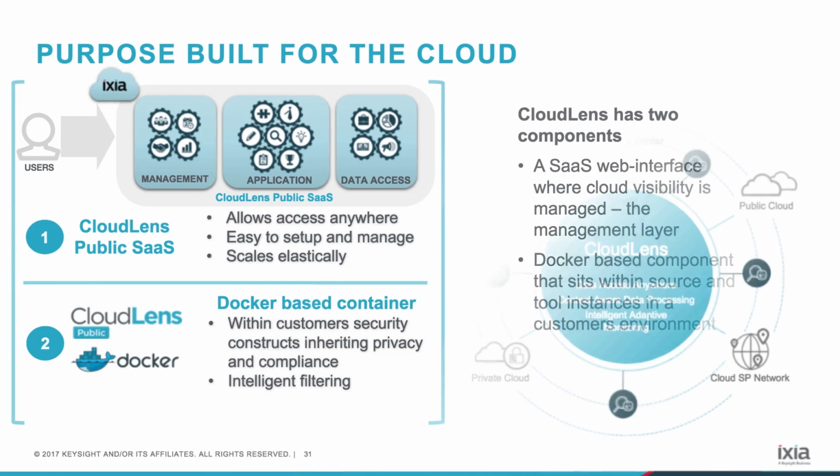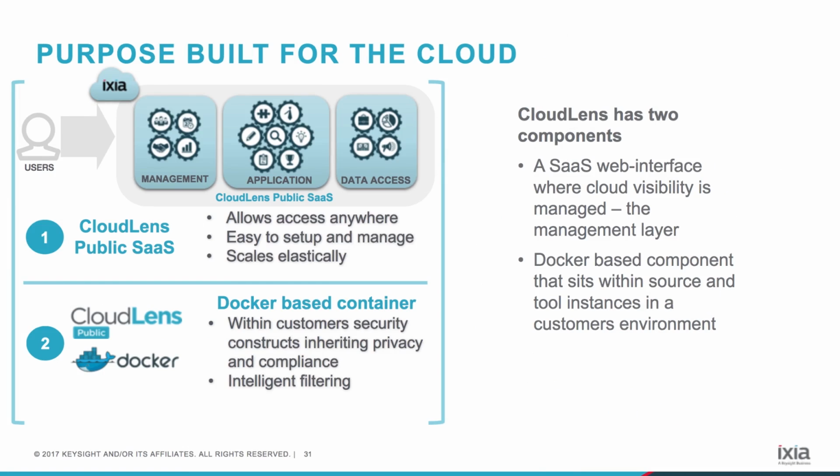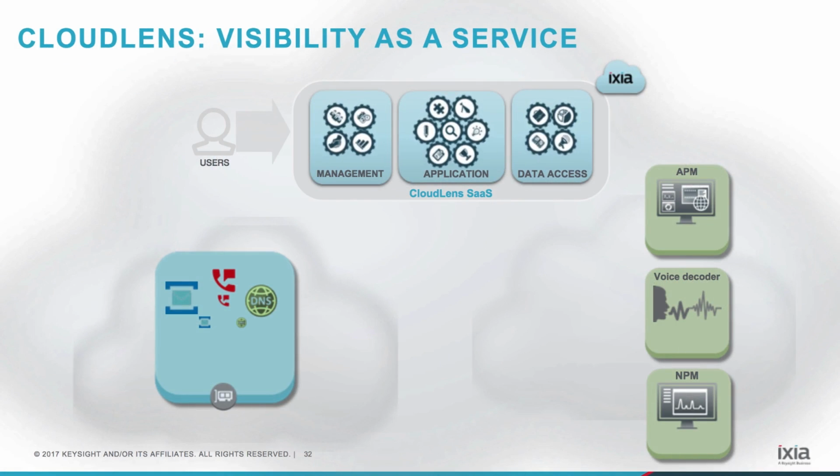It doesn't really matter. It consists of two components, really. One is that it's a SaaS platform. Simple as that. A lot of enterprises are using SaaS, Salesforce, Workday, so many applications, and this is no different. It's a SaaS platform. Its backend is in the cloud. And second, it uses Docker containers. It's a container-based solution. And so what will happen is that whether this is in the cloud or on-prem, these Docker containers will attach themselves and monitor your applications.